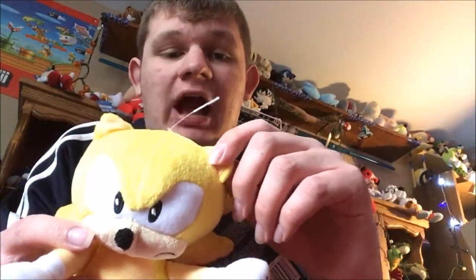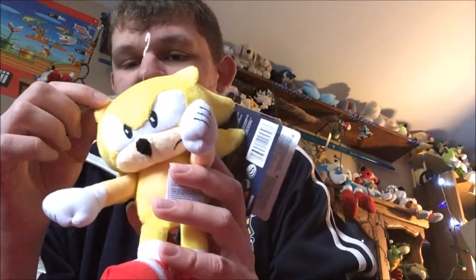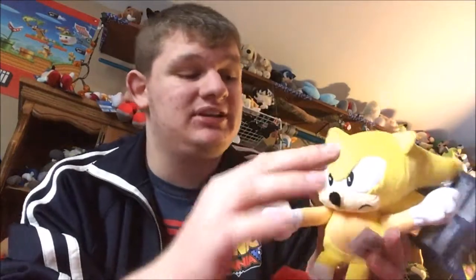His ears are flat. They're not solid, which I actually kind of like. I don't know why, but the idea of being able to slightly move those around, flat but soft, even though it's not a solid object, still definitely looks really nice in my opinion.